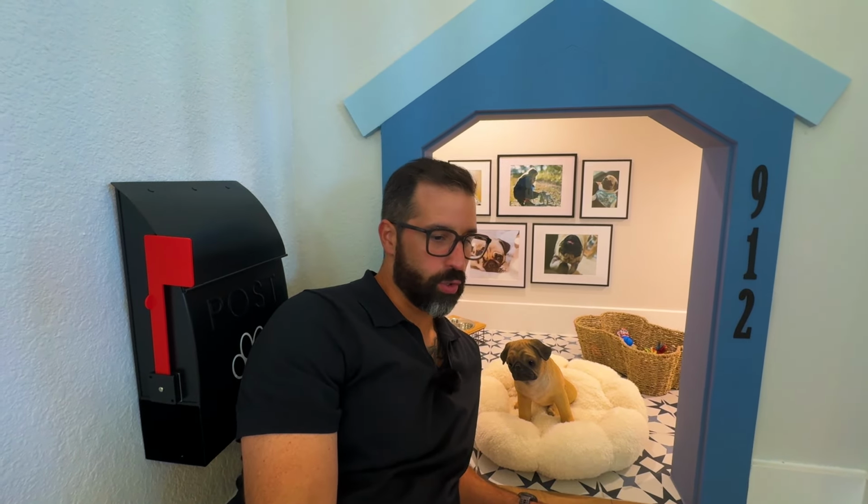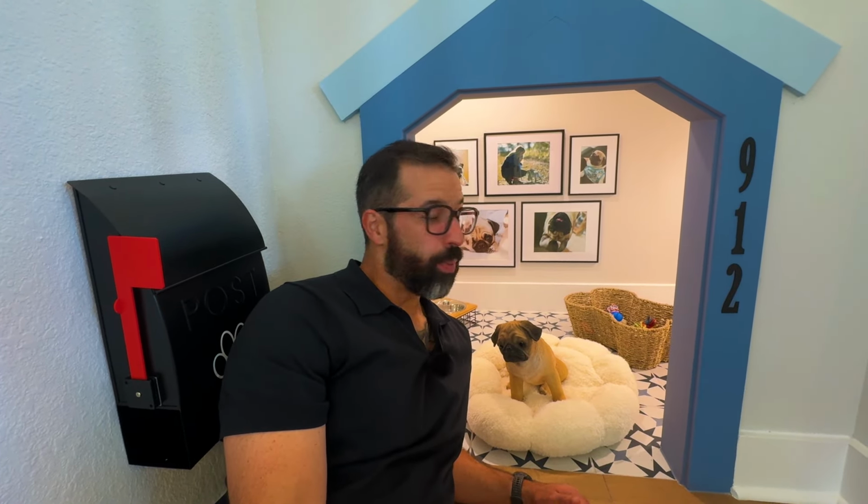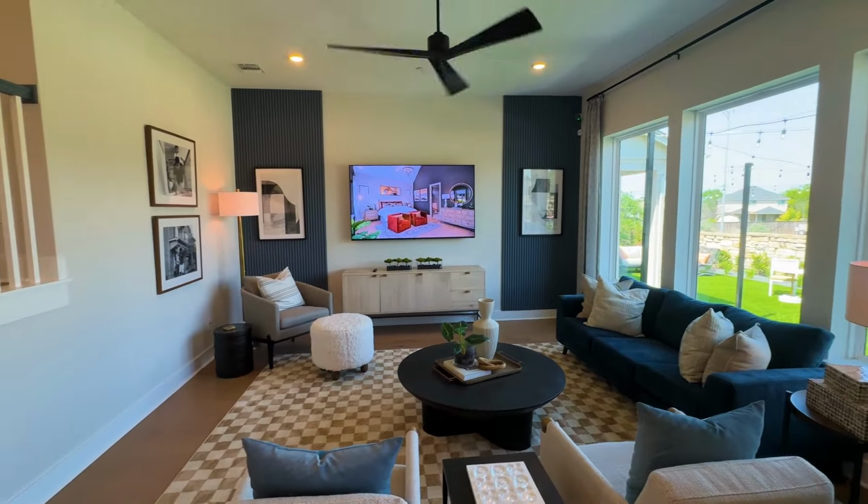If it's an inventory home where the home has already started construction and you typically cannot change anything in the house, the home would potentially come with this or it may not come with it. So it all depends. Now I need to get up from the floor. Okay, I'm up. Let me give you this view.